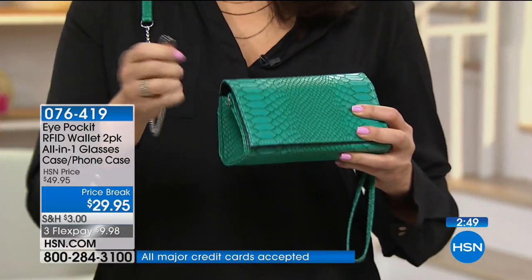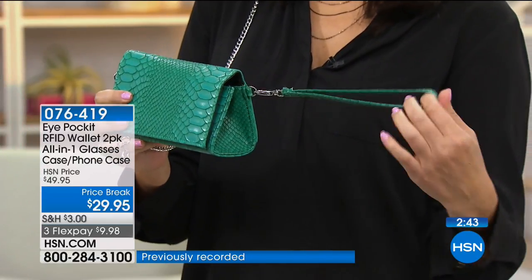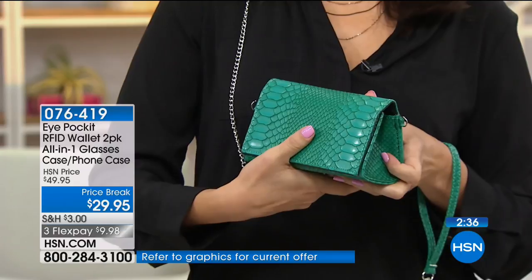I love the clasp. And these are removable entirely, so you can wear it as a purse or you can wear it as a crossbody. We also give you here the wristlet, so you can use it as a wristlet. Or the wristlet is removable, and you can just use it as a clutch.